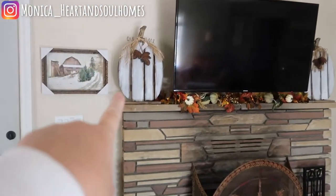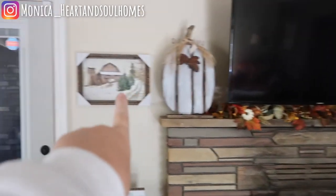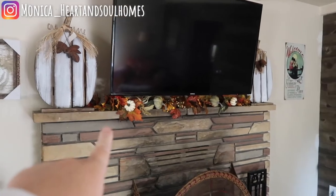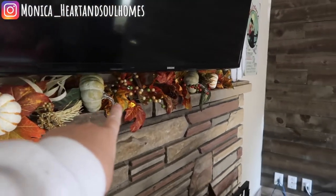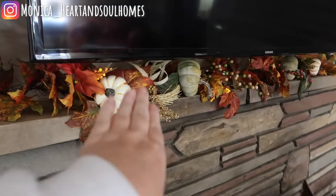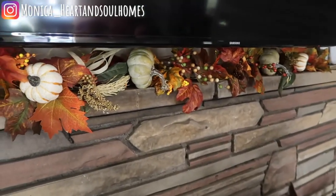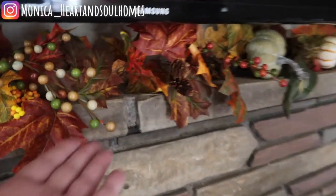This is the little decor that I had brought up from Hobby Lobby, the cute little pumpkins. I'm just trying to see if I like that in that area, so I haven't taken it out of the box. But I went ahead and did this just a cheaper garland, and then I just bought little twigs, things that I could stick in just to make it a little bit nicer, a little fuller.